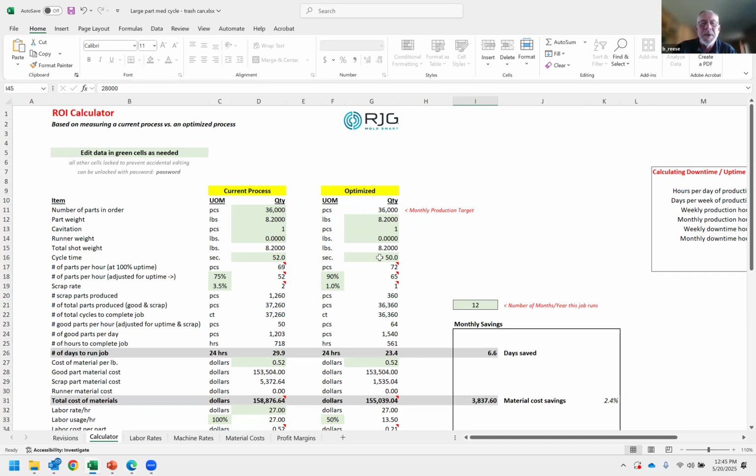I'm going to make everything the same here, so I'm only going to optimize the material. We'll leave everything else the same. Make some realistic numbers here. I just want to show the influence of material, and we'll even leave the scrap rate high.